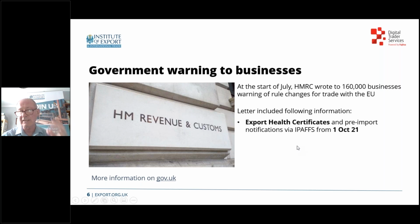And the letter included some key information. Again, to outline the cycles, the fact that export health certificates and pre-import notifications are required via a new system, IPAFFS, from the 1st of October 2021. To also indicate that full import controls are in place from 1st of January. So when we mean full import controls, very much the controls for bringing goods in from the European Union to Great Britain from the 1st of January. I'm going to look at some of the implications for what we mean by full import controls.